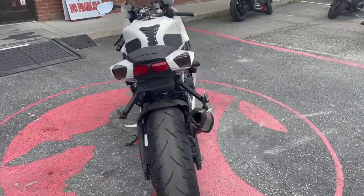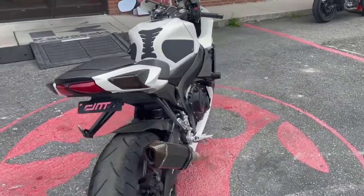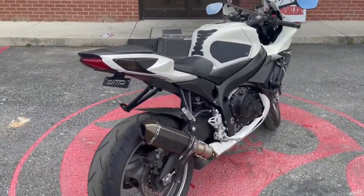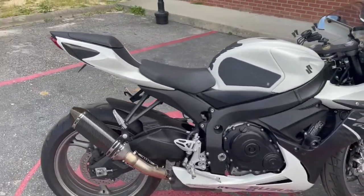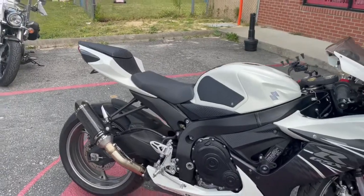It's got an aftermarket exhaust on it. It's kind of like a Yoshimura, but it's not a Yoshimura. It's an off-brand, which is great too, it still sounds really nice. We're gonna let you hear it.